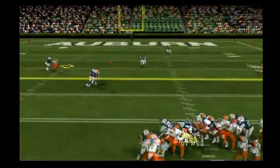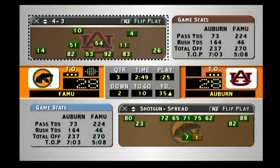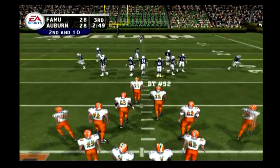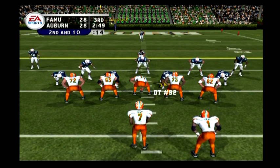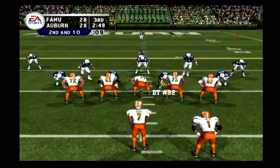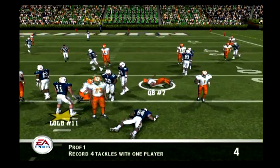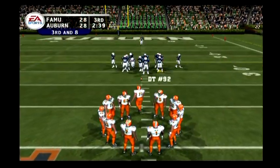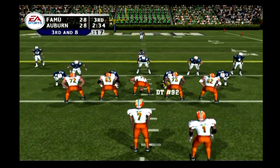Drops back to pass. Down the middle. And he can't hang on to it. Second and 10. Ball on the 35. Number 7 with 4 wide receivers. And he's taken down at the 33. The quarterback gets a couple on the draw play. It's third down and 8 to go. Ball on the 33. The Rattlers line up with 4 wideouts.